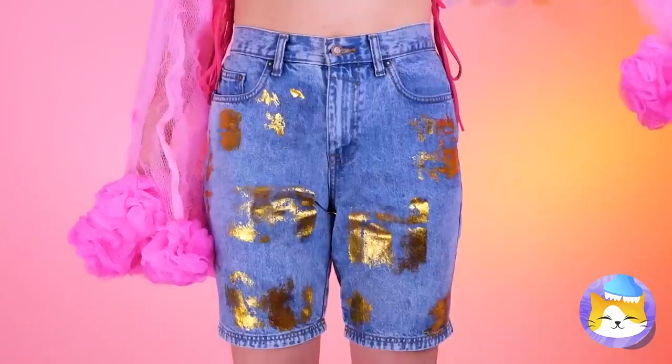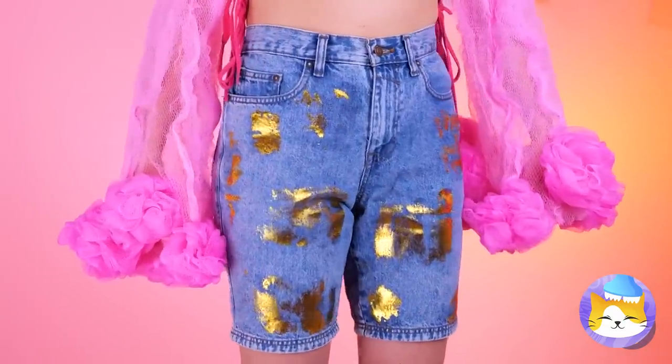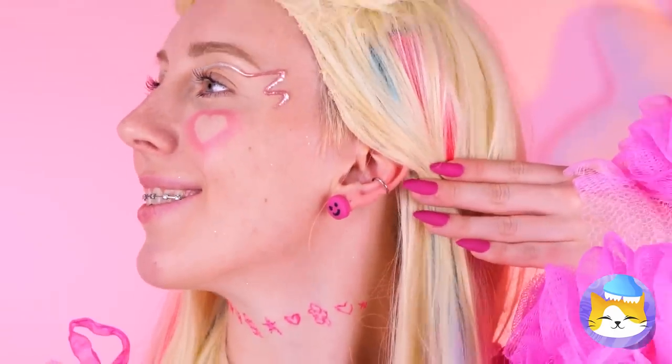And those shorts have never looked better. Just look, you're already a whole new you. Wow, you must really like pink. Always a fun choice for fashion dolls.